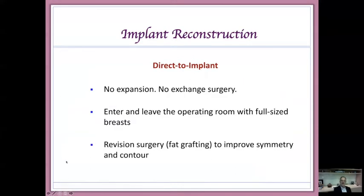So the advantages of direct to implant are that you don't have to undergo expansion. There's no second exchange surgery. And the patient wakes up with a breast reconstruction. Many of these operations are then improved or revised with fat grafting.